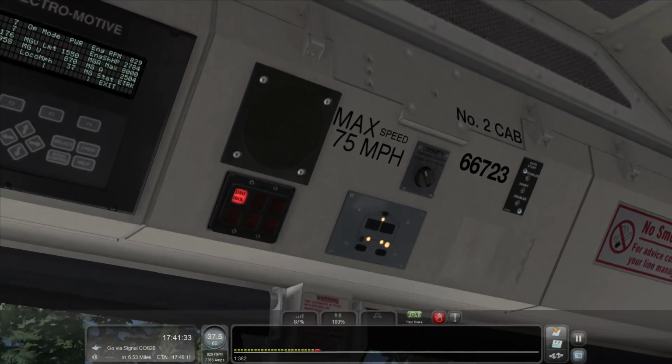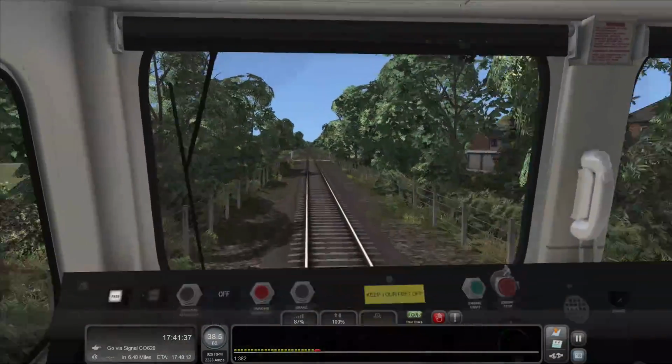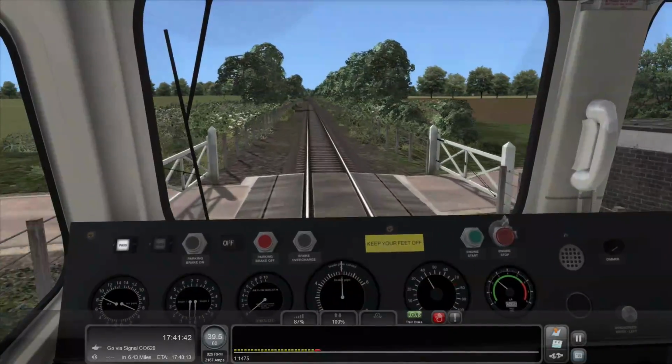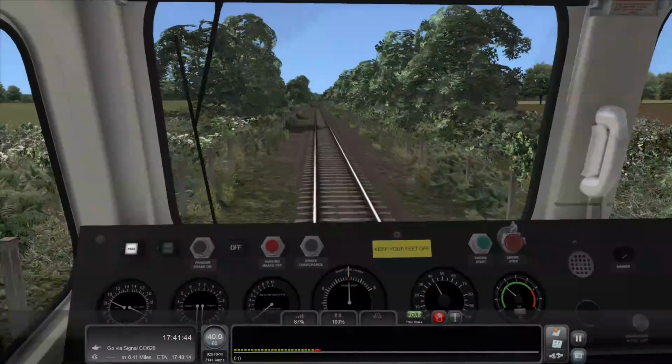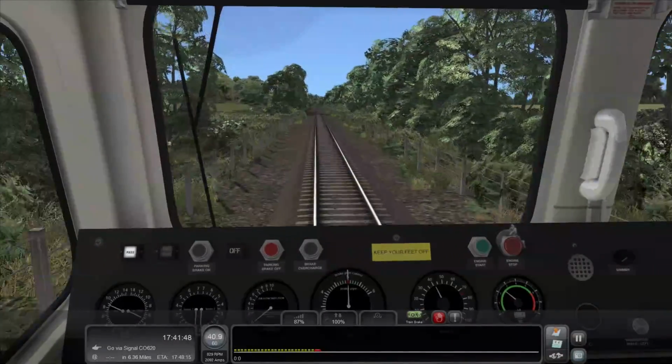75 miles an hour. Hopefully we can reach 60, but we do have quite a lot of haulage behind us, so it's not going to be an easy feat. But hopefully we'll manage it.